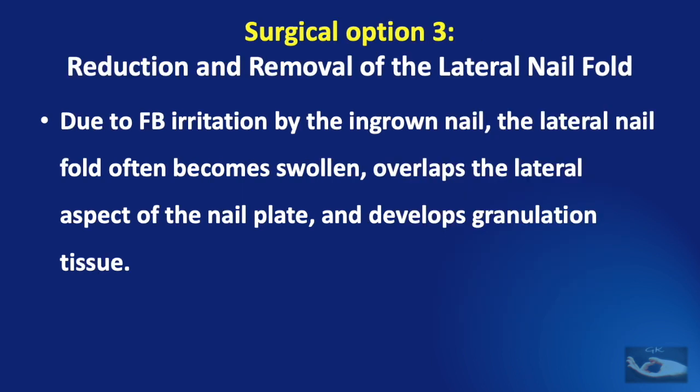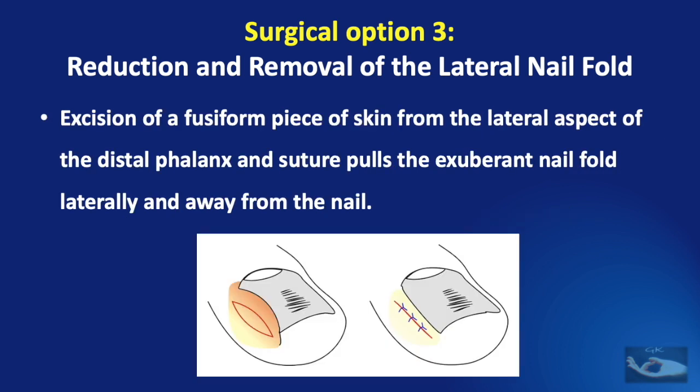There is another procedure called the reduction and removal of the lateral nail fold. Due to the foreign body irritation by the ingrowing nail, the lateral nail fold often becomes swollen and overlaps the lateral aspect of the nail plate and develops granulation tissue. This surgery consists of excision of a fusiform piece of skin from the lateral aspect of the distal phalanx and suturing, which pulls up the exuberant nail fold laterally and away from the offending nail.